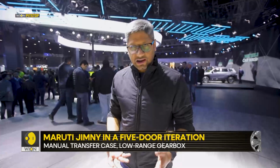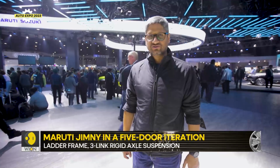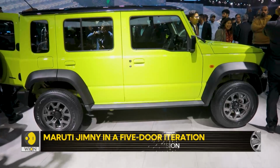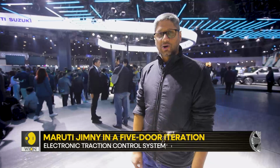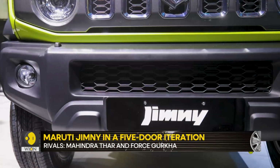It has a great amount of legacy as well, powered by the very tried and tested 1.5-litre petrol engine, with all-grip technology as well, of course, because this is again going to be positioned as a very good off-road vehicle. It's going to be sold through the Nexa network, and yeah, that's all that we have for the Jimny right now.